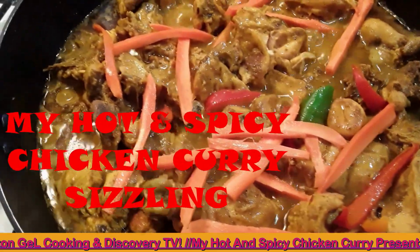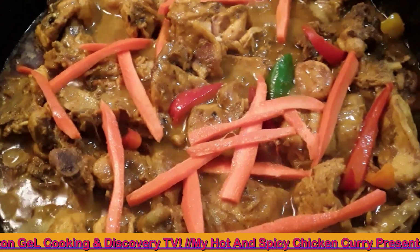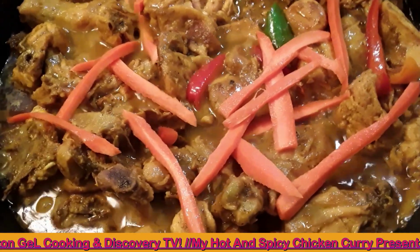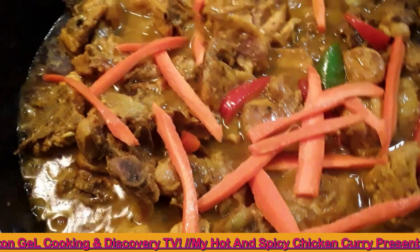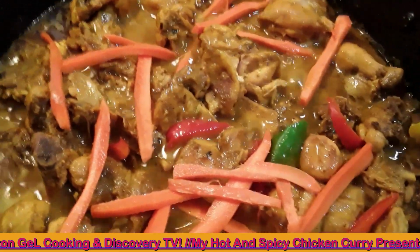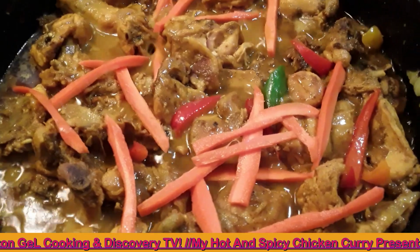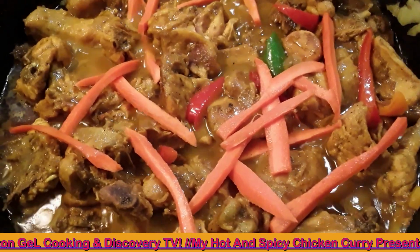Looking delicious, and it smells wonderful. The fragrance of the curry is incredible. The aroma of the curry, and the taste of the chicken on the palates of my tongue. It tastes delightful.